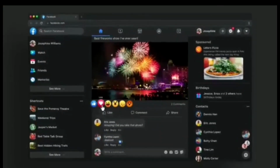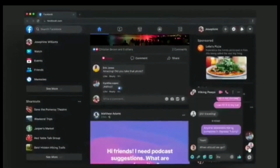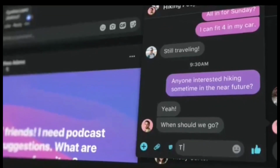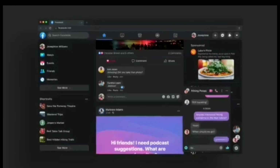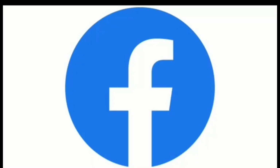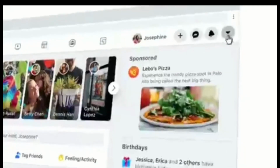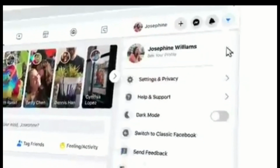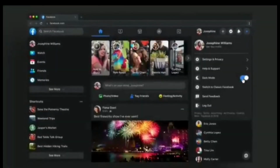To do that, click on the downward-facing arrow icon present at the corner in the top bar, then select Switch to New Facebook. In case a person doesn't fancy the new design, it can also be disabled by clicking on the downward-facing arrow icon present at the corner in the top bar, followed by selecting Switch to Classic Facebook. Do note that even if one uses the redesign or not, this will become the default for everyone later this year.